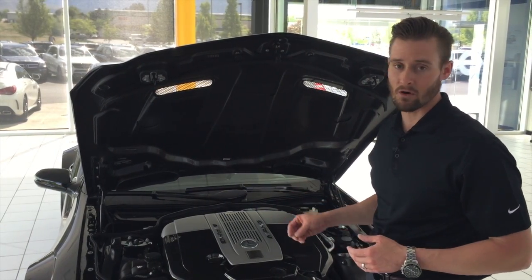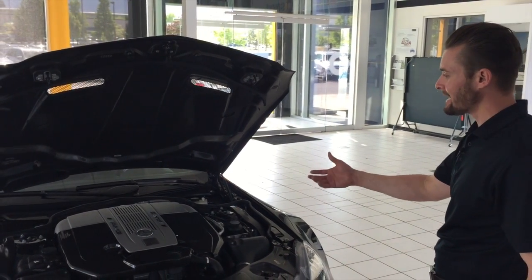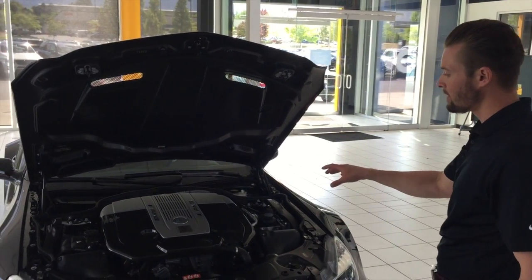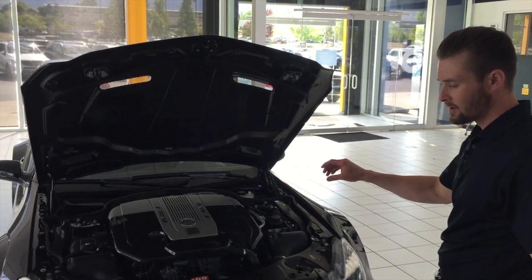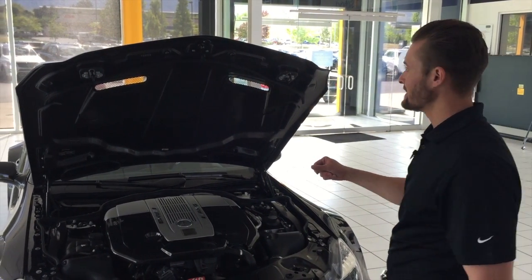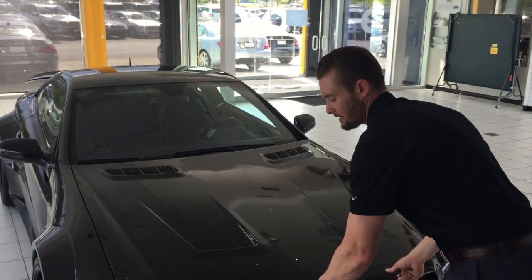This truly is a supercar. Really, really cool car. Again, going back to AMG, some of the dynasty and the technology behind it. One man, one engine, top to bottom. It only gets touched by one individual. They really keep track of the quality control and things like that. So we'll close this down and we'll do a quick little walk around for you.